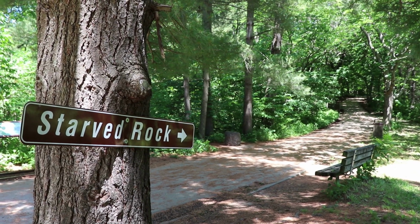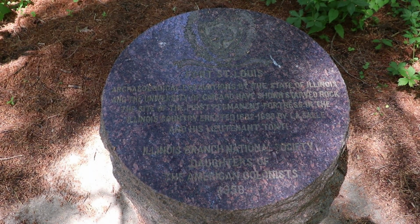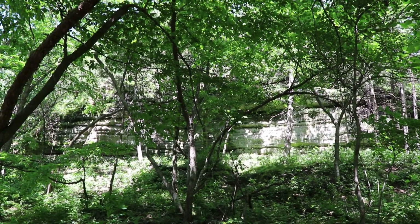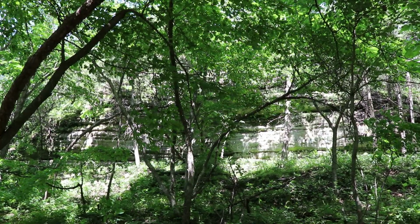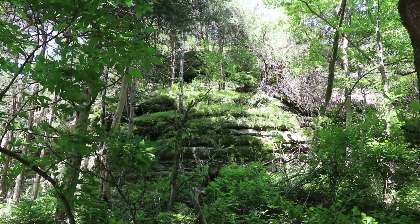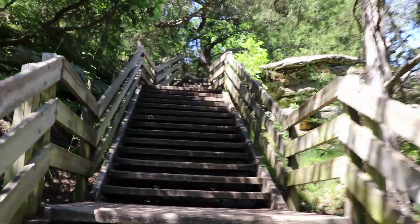Alright, now I'm gonna hike up to the Starved Rock. This monument honors Fort St. Louis. The rock is clearly grown over, and there's no visible remains to indicate that the fort was here.